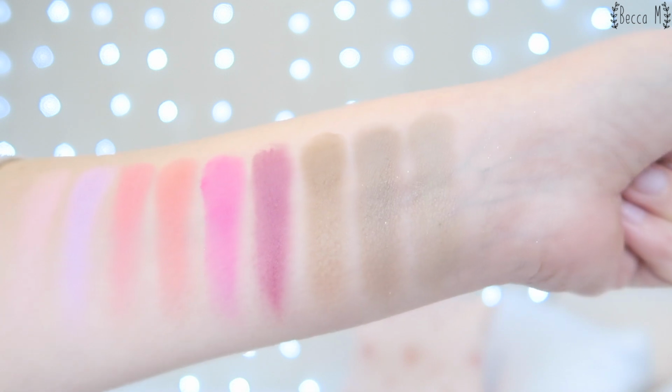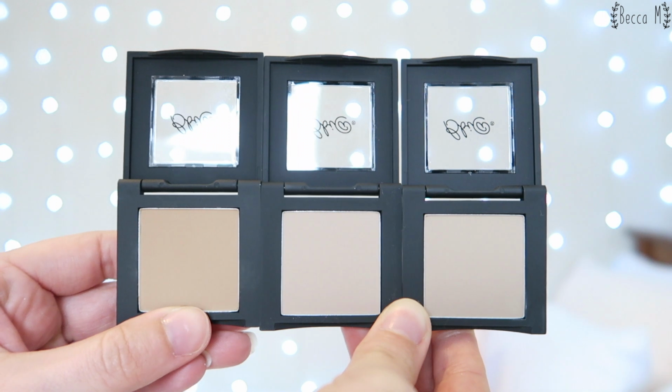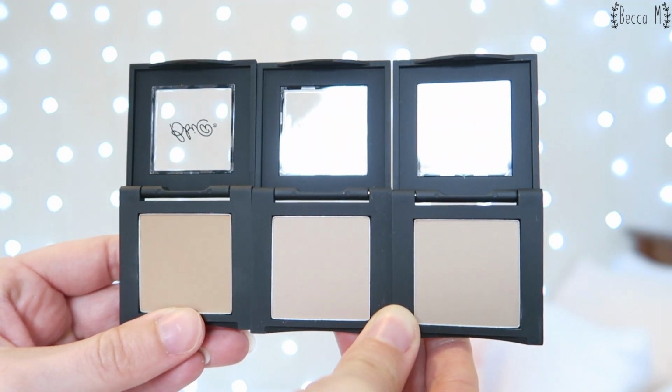There are 9 colours in the collection. There are 6 blush shades and 3 of the contour shades, which I think is really interesting. I really like that they give you a very wide variety, though I do wish that they had a nicer pink like normal. When do I not?